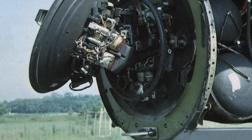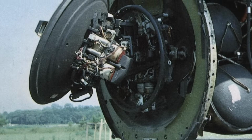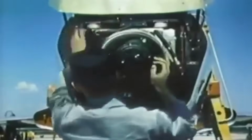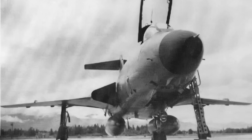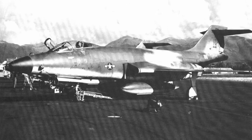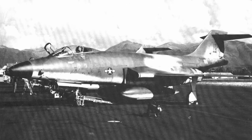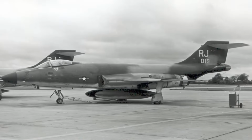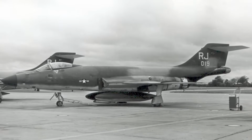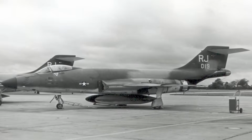The modification entailed removal of radar and armament and the installation of a nose cone housing cameras and new electronic components. RF-101Gs and Hs were operated by 3 Air National Guard units, the 154th TRS in Arkansas, the 165th TRS in Kentucky, and the 192nd TRS in Nevada. In early 1968, the seizure of the U.S.